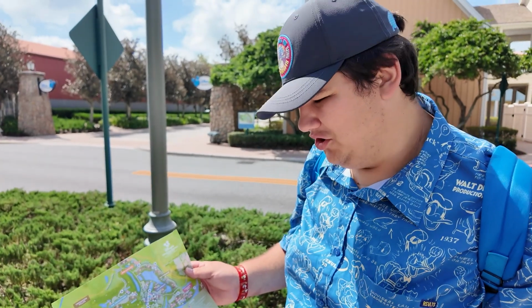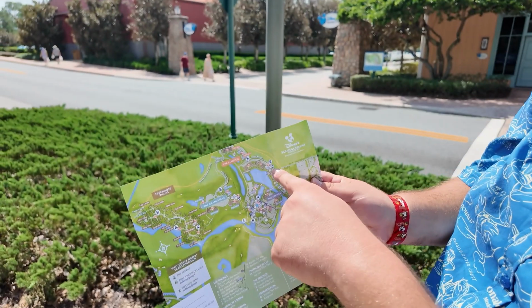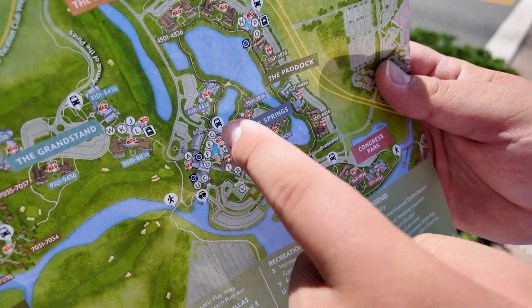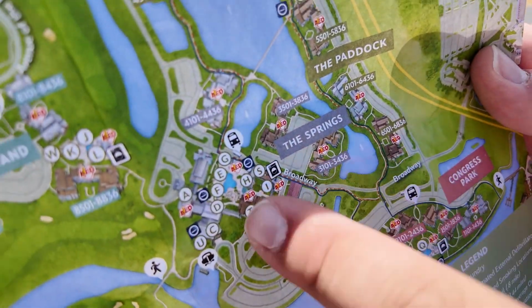So I kind of talked about it earlier, but I wanted to show you guys all the neighborhoods of this resort. This is the Springs. It's just 2 buildings right here, right by the lobby. Those 2 buildings right there, and I believe that building as well. Okay. So 3 buildings plus the lobby. This whole area is called the Springs.